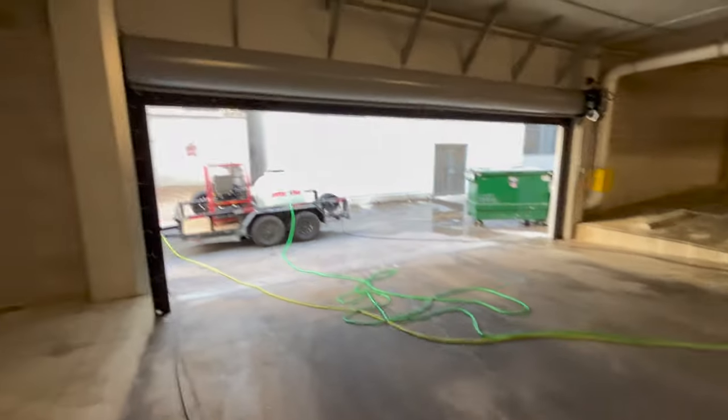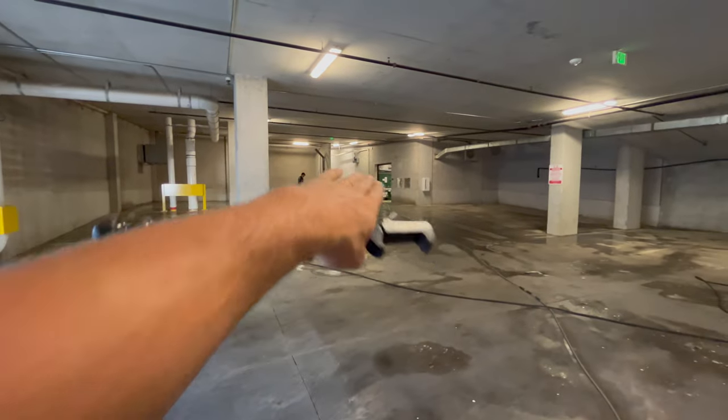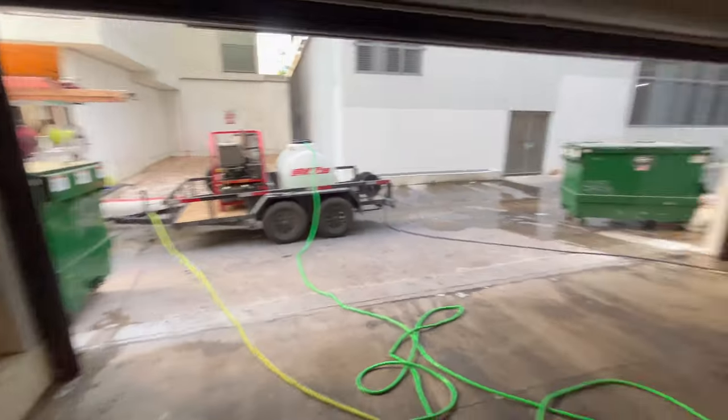10 o'clock. We got here at about 9:15, 9:30, and we have already completed this whole front section and then this little area right here in the dumpster room. I'm going to go ahead and set you guys up on a time lapse. We're rocking and rolling. We might get done with this place in probably an hour and a half, so really good for us.